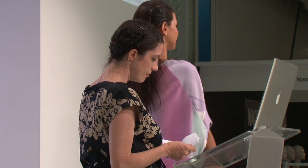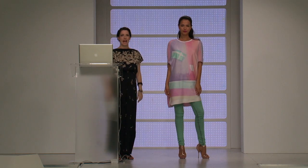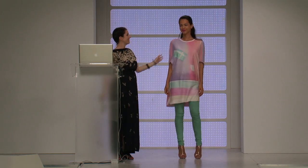So the sweater dress is by Klushka, and they're at stand D65. And the sparkly jeans are from Pepe Jeans, and they're over just behind us there at stand B26. All right, thank you.